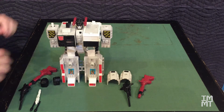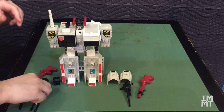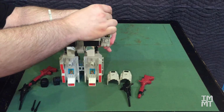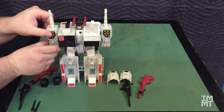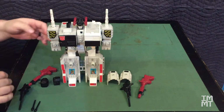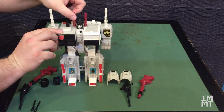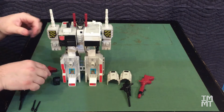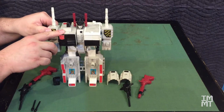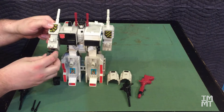We're going to work on his arms first. So we're going to pull this antenna up, which is just built into the arm, and attach the other one. Pull the arms down. Give him some longer arms. Put up his antennas there for his head. Okay, now we're going to attach the fists to the bottom of the arms.